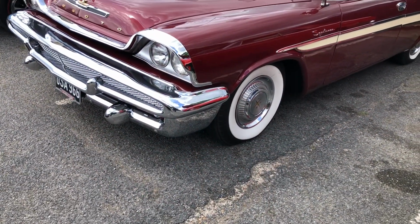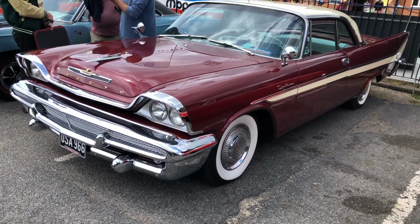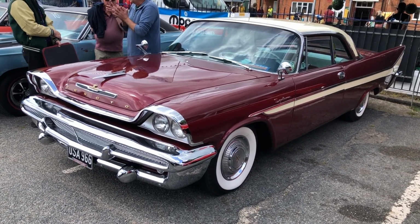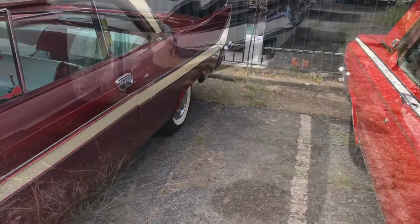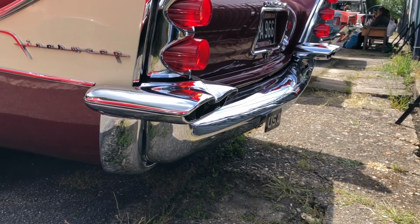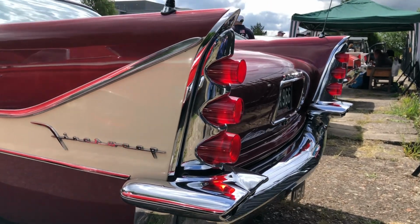And we've got a DeSoto Sportsman. I'm not sure how sporting it actually is, but it certainly looks impressive, doesn't it? I love the colour scheme. Let's go and have a look at those fins. If you're looking for fins, look no further. Wow, what a car.